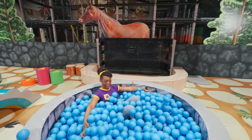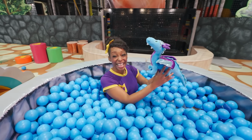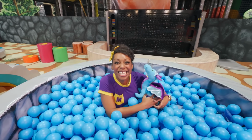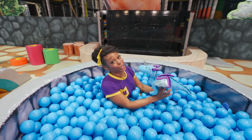Oh! Check it out! We found a baby dragon. And it's blue, just like this ball pit. Awesome! We did it! Great job! Okay, baby dragon, let's go find your other friend.